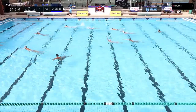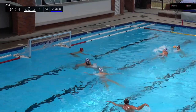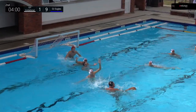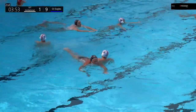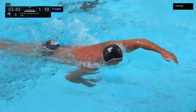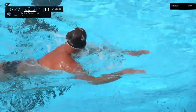Nicholas Poole looking to carry forward. Carries it down to the right wing. Ball over to Nardis. Nardis with a big ball can carry. Big ball. Maybe look to dip here. Has a fire. Great finish. And just like that, that is the first goal of the second chucker. Took their time to get it though. But they are on the score sheet again, the OJ Eagles.